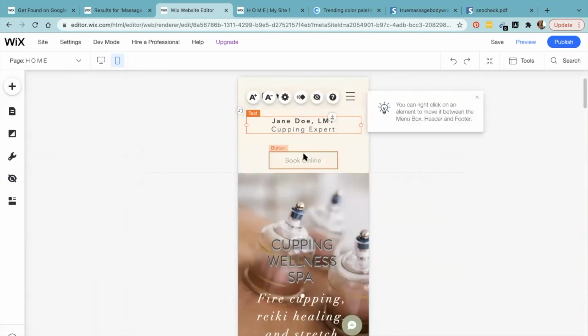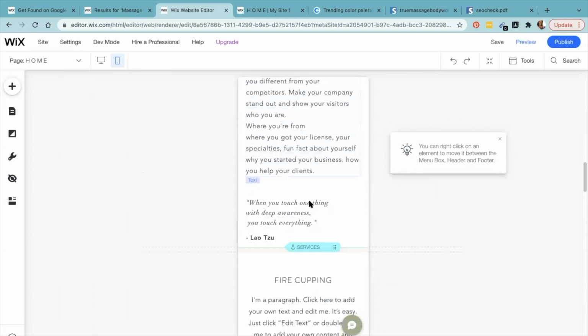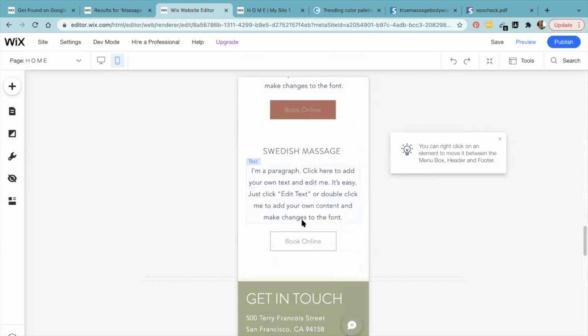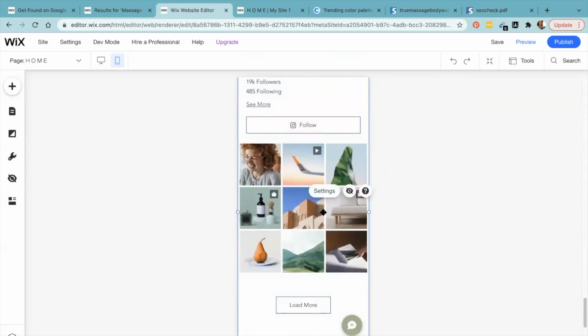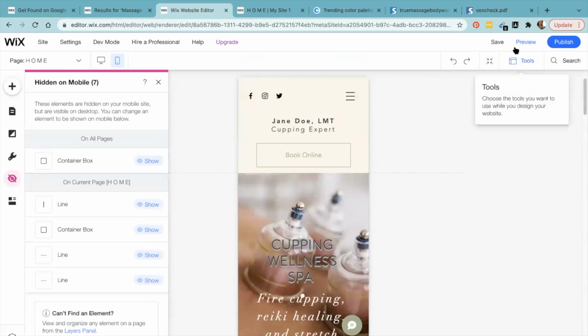So as you can see, there's plenty of call to action throughout this website. For example, this says book online, and you see that throughout the website. You do not want just one button that says book online. You want multiple, because you're trying to get them on your table. That's the whole point of you even making the website to begin with. Also, if I didn't want to show my social media here, if it looks better to just have that on the desktop, I would go to hide elements, and so on and so forth.